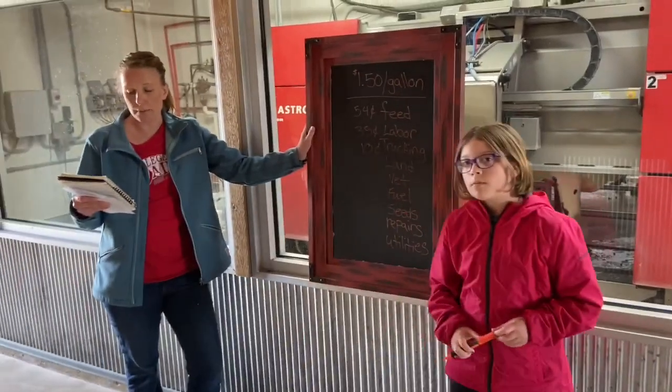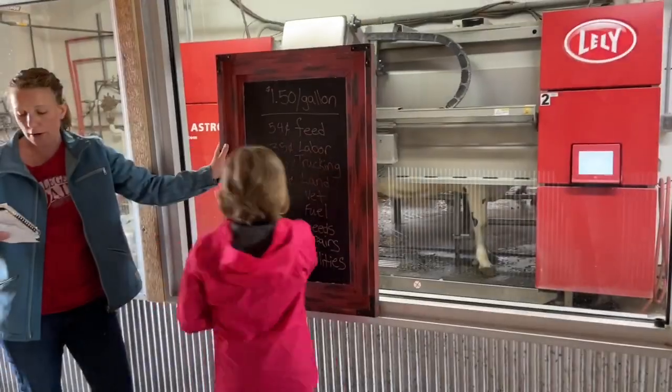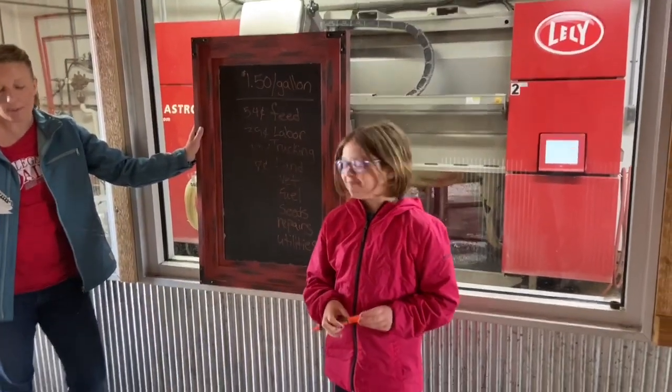And for land, sometimes we have to rent our land. I am back at the office. I need to pay 8 cents for our land rentals. So she's going to make sure this 8 cents is going to get out to who it needs to go to. You're welcome, Joanna. For vet care, to make sure our cows are nice and healthy, we pay 6 cents.